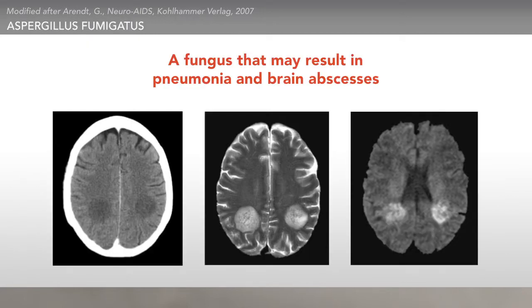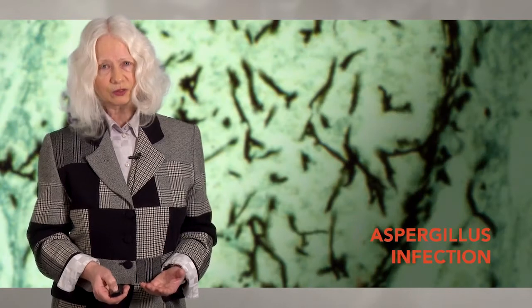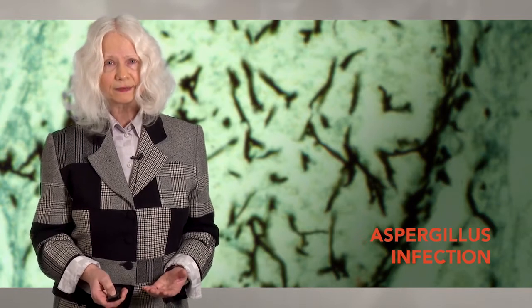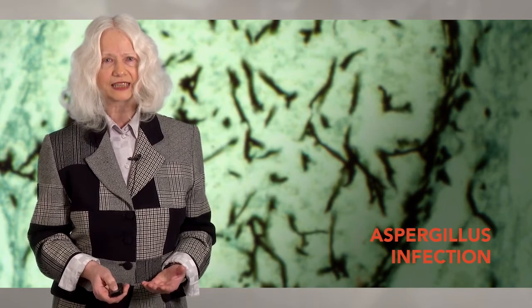Aspergillus fumigatus is a fungus that may result in pneumonia and brain abscesses, which in characteristic MRI findings resemble tennis balls. Clinically, the patients develop deficits according to the abscess localization in the brain. The MRI findings are so characteristic that brain biopsy is only rarely necessary. In case it is, samples must be taken from the center of the lesion to find the infectious agent.